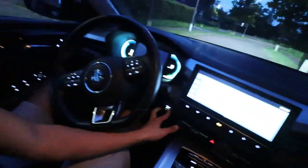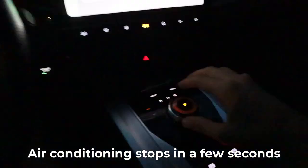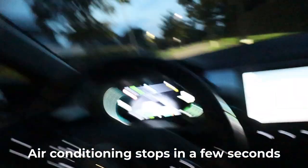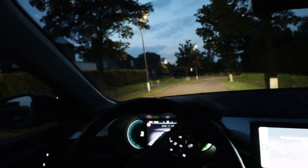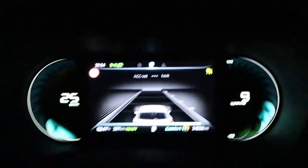Welcome back home. It was a busy day with loads of cool cars, good food and good friends. I was a bit too tired to vlog and continue the video, but I just wanted to show you all my new electric car. We put it into drive and it's as simple as that. Off we go. This car should have a range of about 320 kilometers.